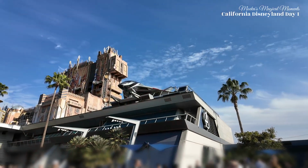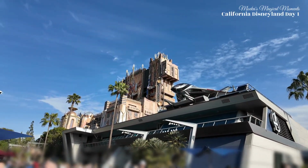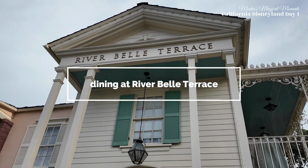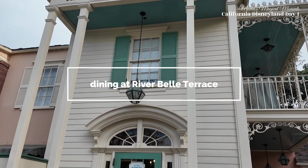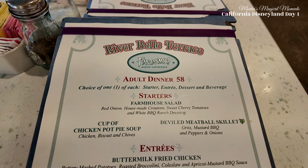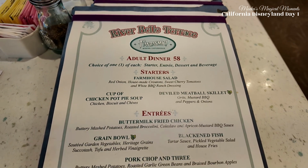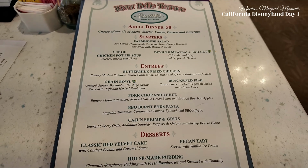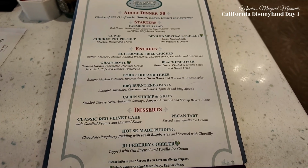Now we're quickly heading to Disneyland Park for a late lunch or early dinner. We got a reservation at River Belle Terrace for the reserved viewing area for Fantasmic. The dining package includes access to a special viewing area, but since this trip was so last minute, there were no reservations available at first. After checking multiple times, we finally managed to secure one.